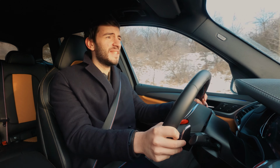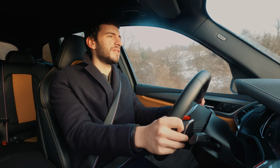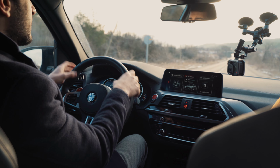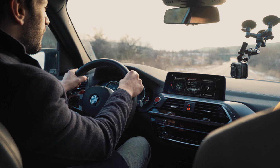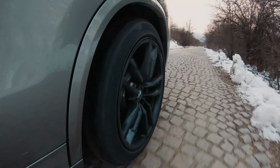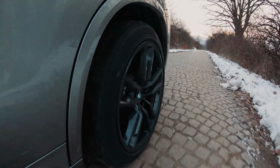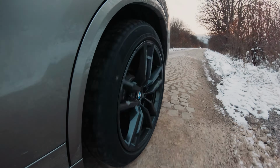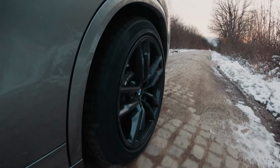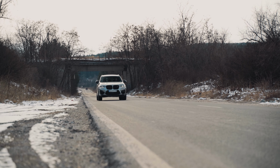But after all, this is still an M car, and the most important part about an M car is how it drives. Now, the first thing that defines the driving experience of the BMW X3M is unfortunately its super stiff ride. Yes, other M cars are stiff too, but this car is just ungodly. Even the smallest imperfections on the road make the whole car shake, which just gives you an overall feeling that you shouldn't drive this car outside of Germany and their perfect roads.